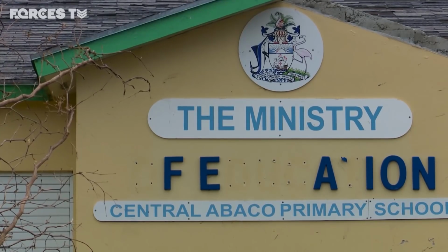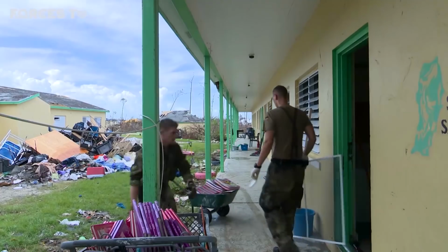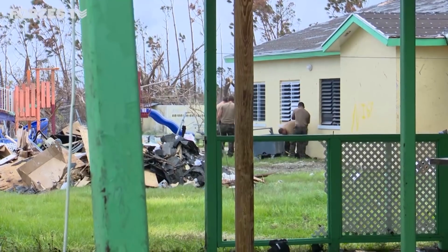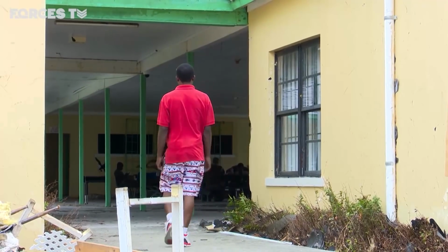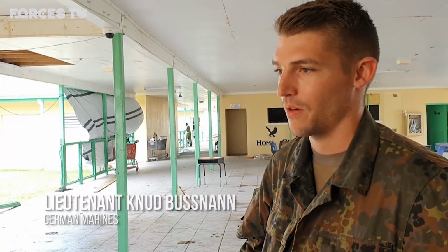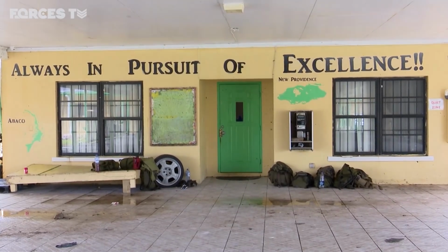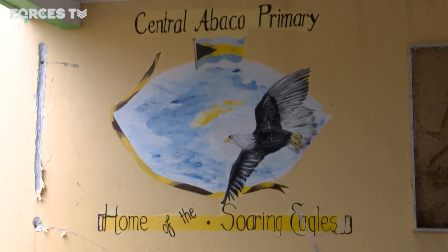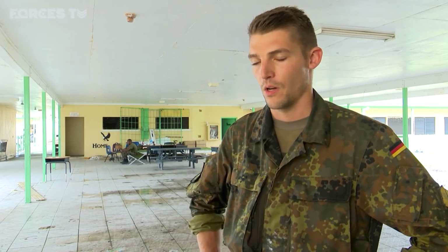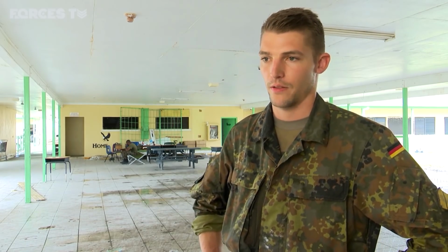This is the damage that Hurricane Dorian has done to just one of the local primary schools here. Much of it is destroyed, and right now the German military are starting the clear-up operation, but much of the rest of the buildings are still intact. Their plan is to make it safe so local people can actually start to use this school as a shelter. My first question is, where are the people who have been here? As far as I know, everyone who has been to the school has been evacuated to another island, I don't know. And overall, how many German troops are here on Abaco? On Abaco we are about 50. Actually, we've been on an exercise in the Caribbean, but then the storm happened and we changed the plan to assist the humanitarian aid on Abaco island, and we'll stay here for a couple more days.